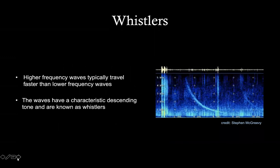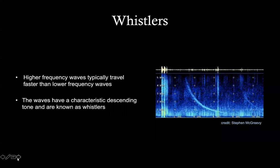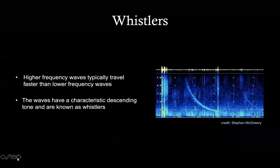In this medium, higher frequency waves typically travel faster than lower frequency waves, and the received signal has a characteristic descending tone and is known as a whistler.